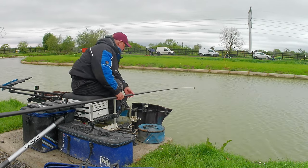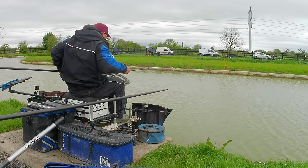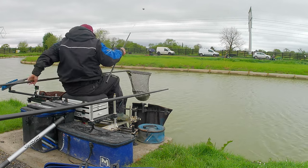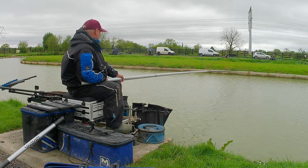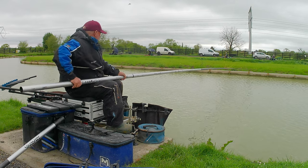Crassios, nice little weight builders. You really want carp though in this section, but they are nice weight builders. And saying now the wind's dropped, you can at least see the bites. It's just not ideal catching crassios and skimmers when I'm looking around and people are catching just odd proper carp.